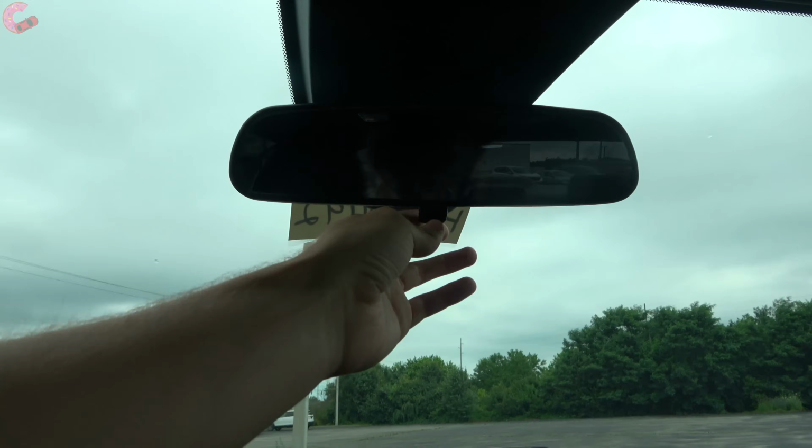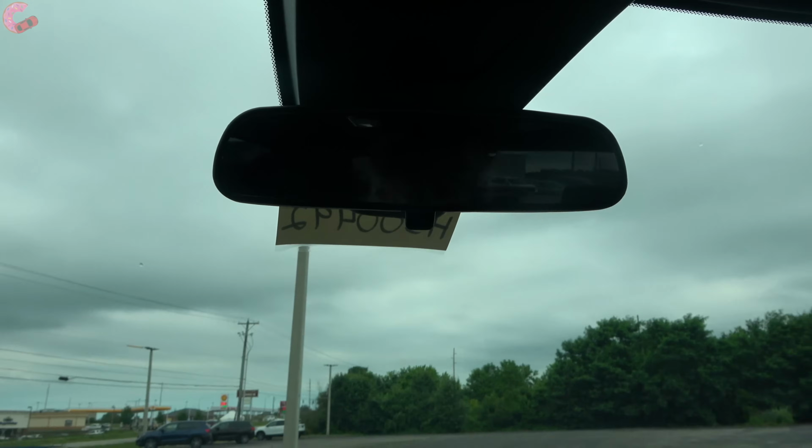Now jumping on up here, we do have a manual dimming mirror. And then the Sport trim does not include a moonroof. That's going to require one more tier up to the EX trim level if you want that.